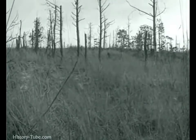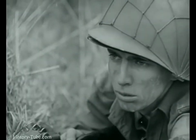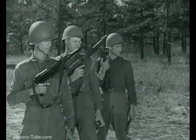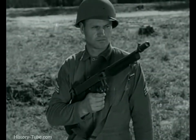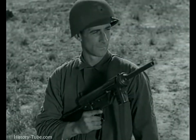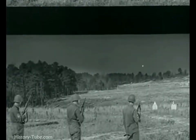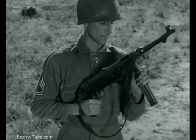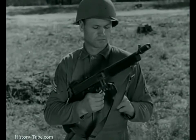Well, so it does have a high rate of fire. Does that mean it's a better fighting weapon than ours? Here's where we get the answer. These gunners are all expert and have been hand-picked to give us a fair test. The submachine guns will fire first, 20 rounds each at 75 yards. The German 9mm machine pistol called the Schmeisser against our Thompson caliber 45.